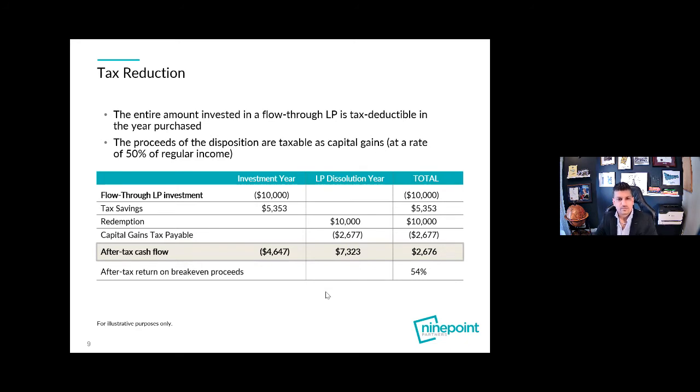Great. Yeah, sure. So, this is a very basic example, and it is for illustrative purposes only. And the biggest assumption here is that when the client sells the LP, and you can see that in the LP dissolution year, they are going to sell it for the same amount that they paid for it. And like I said earlier, this is a very volatile product. Sometimes it'll be worth more, sometimes it'll be worth about the same, and other times it will be worth less. It almost certainly won't be exactly what you paid for it, but nonetheless, you can see how robust the tax mechanism is and how that drives your return.